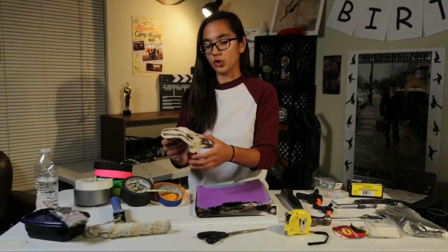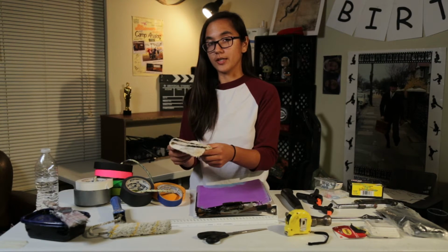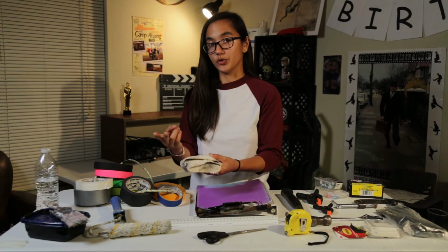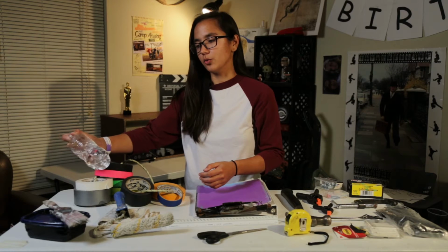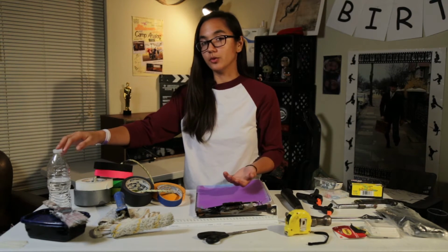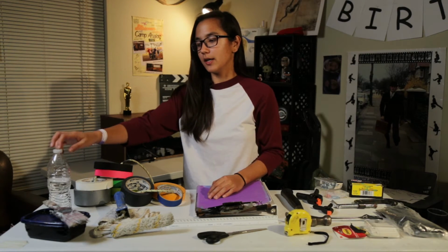I also recommend having 2 rags. This one is my dry rag, which I just kind of use to wipe up dirt and stuff like that. But I also suggest getting a rag that you use just for wet stuff. So keep a wet rag and a dry rag on you. Over here I have a little water bottle that I just took from my last set. I just use it if I need to dilute any substances or if I need to just wash out any paintbrushes on the fly.